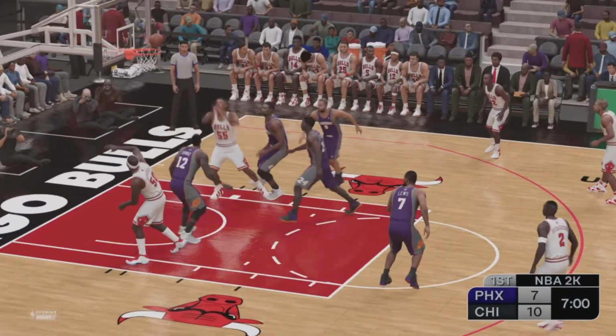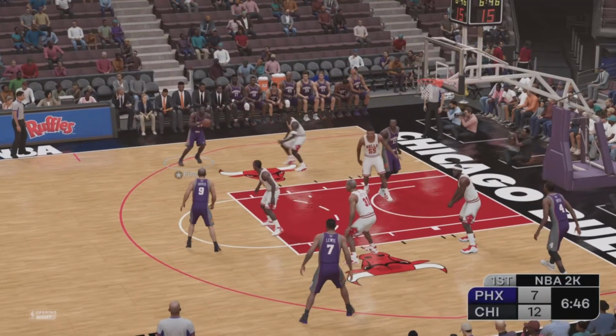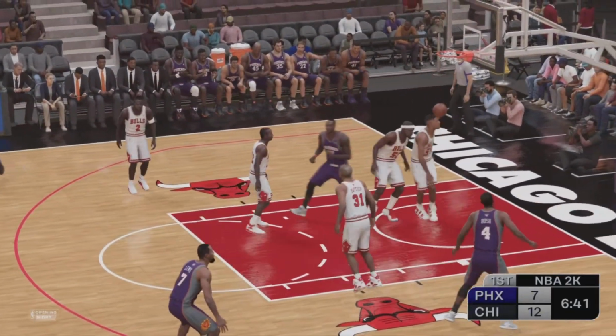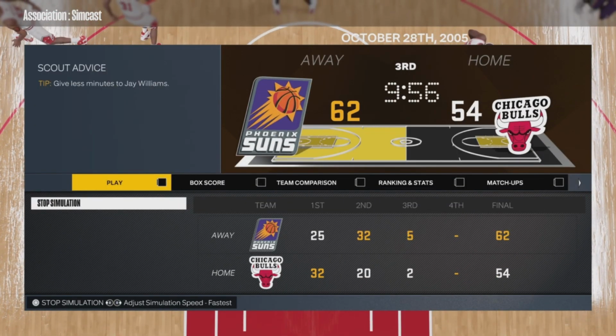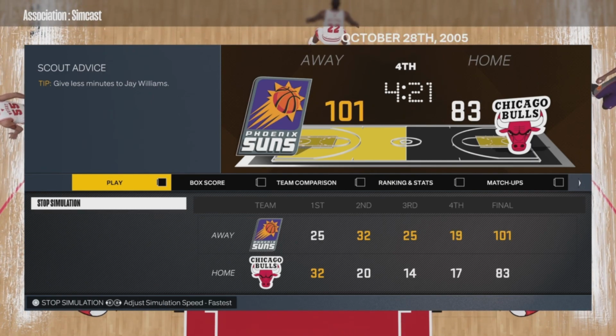Zebo in the post. Missing the shot. Lorenzen Wright makes it right by making that basket. Here is a missed shot for the Suns. Dwight Howard with a putback. 12-9. I feel like between Bosh and Dwight Howard, they should be cleaning the boards, right?